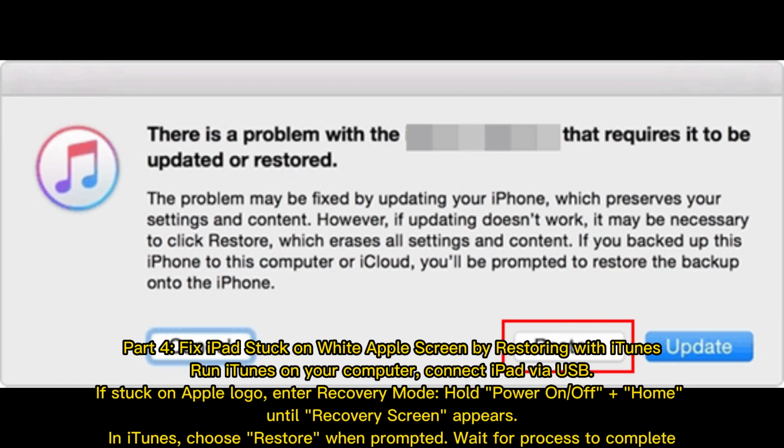Part 4. Fix iPad stuck on white Apple screen by restoring with iTunes. Run iTunes on your computer. Connect iPad via USB. If stuck on the Apple logo, enter recovery mode. Hold power on or off plus home until the recovery screen appears. In iTunes, choose restore when prompted. Wait for the process to complete.